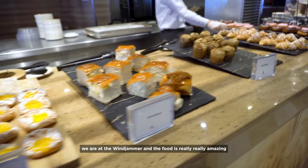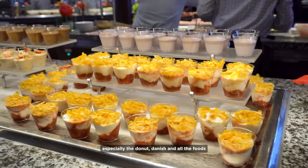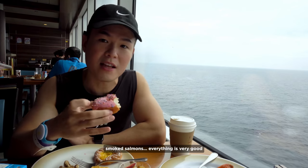Cheers. We are at the Windjammer and the food is really amazing, especially the donut, danish, all the food, smoked salmon, everything is very good.